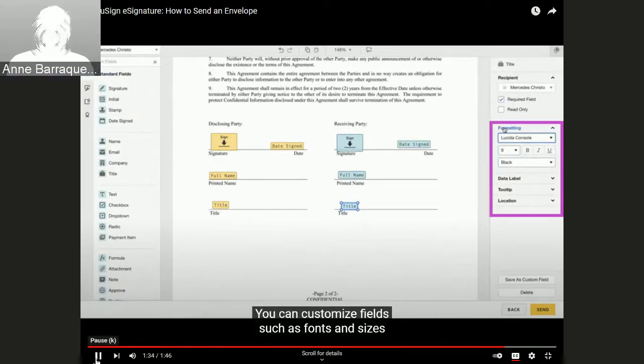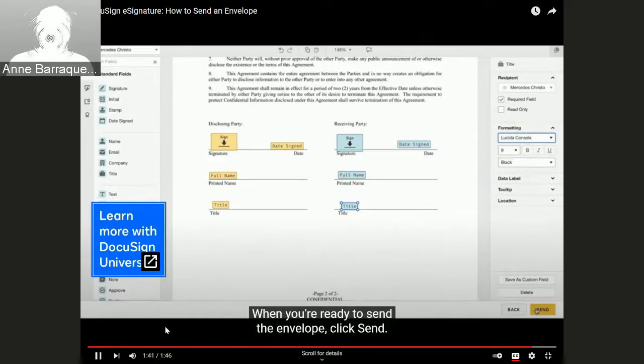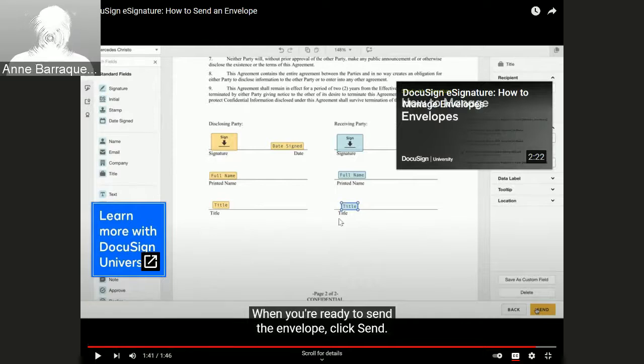We can really decide, and it's very flexible, what kind of information we want to collect from the different recipients. And here, this is the end of it. So it's really very easy. I just decide which document, what the workflow would be, and what kind of interactions I expect from those recipients, and I have to click send.